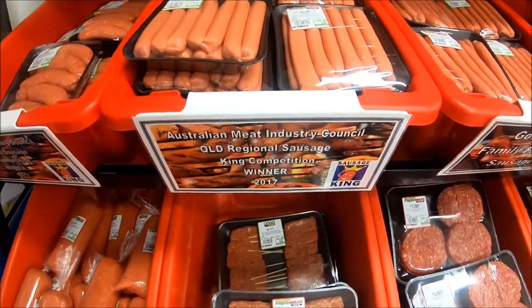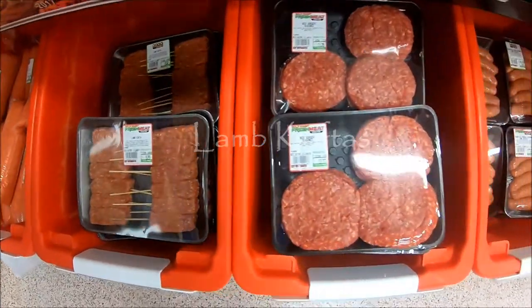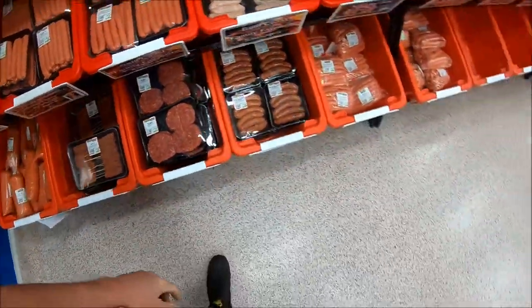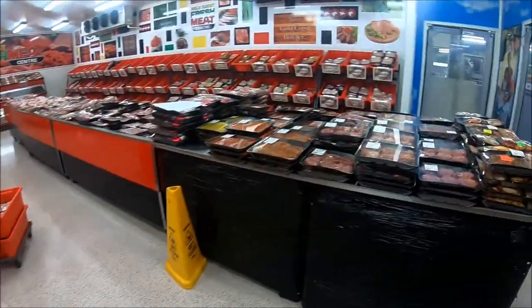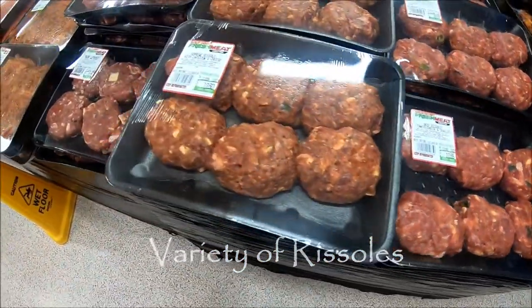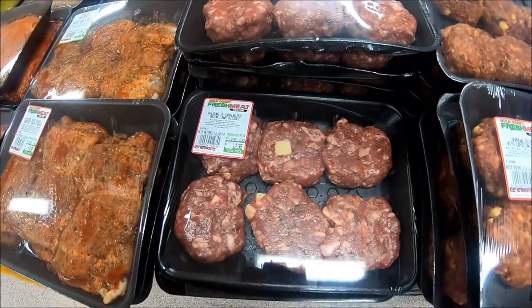Also perfect for the barbecue are our lamb koftas, beef burgers, and we also make a variety of rissoles. These include tomato, cheese, and shallot, a supreme rissole with capsicum and cheese, and halloumi and caramelized onion rissole.